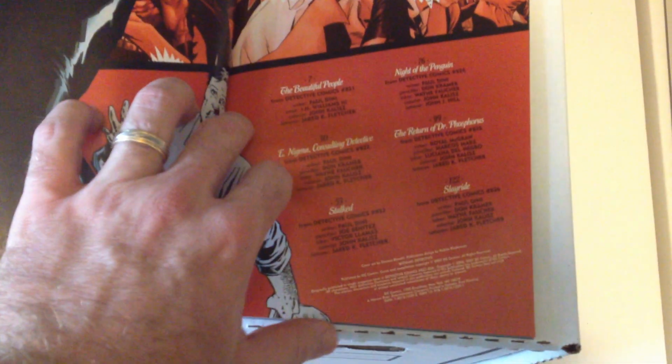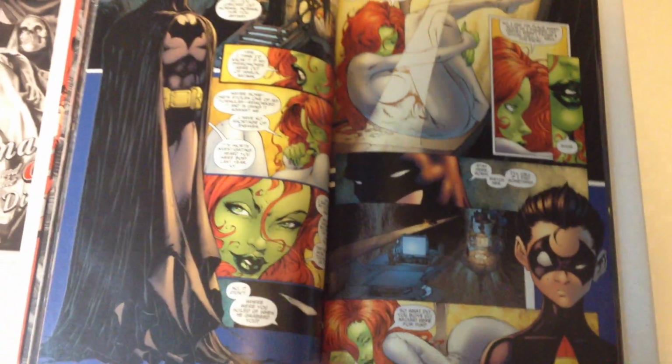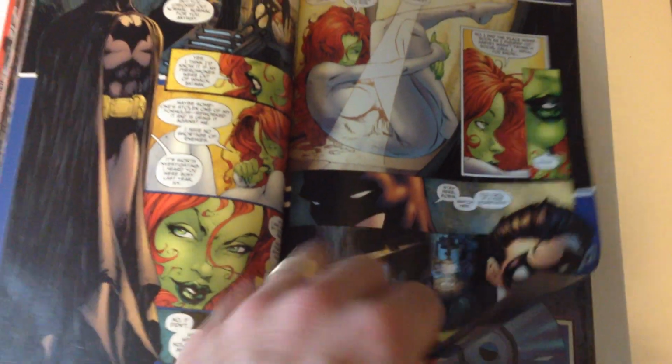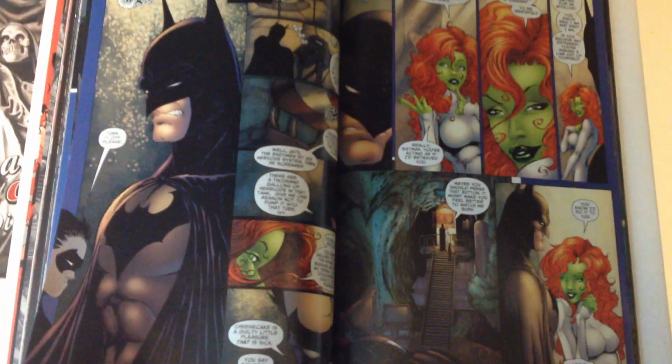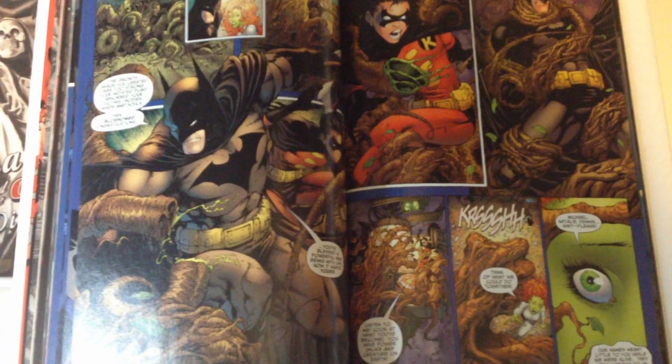Next one would be Stalked, the Poison Ivy story. Again, kind of goes into some really dark tones with Pamela Isley and the things that are coming after her, these kind of stalks, these roots that are going after her, who are kind of immune to her defenses. It's a good twist on who they are and their motives.